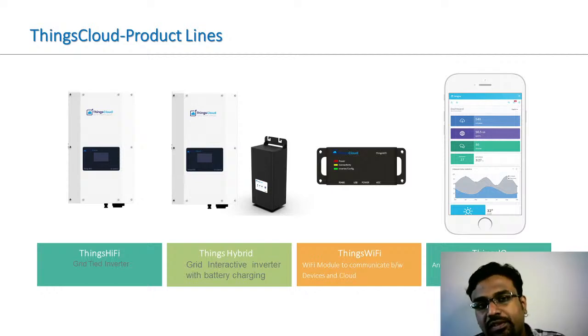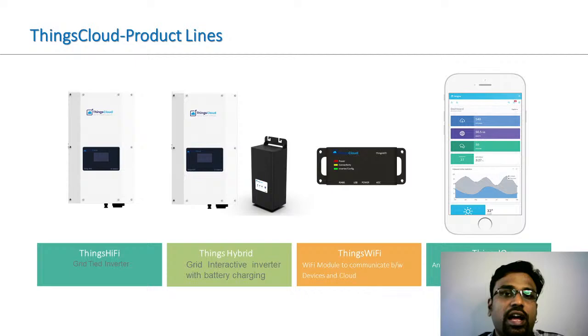And ThingsWiFi is nothing but an IoT device which helps to do remote monitoring. Whatever data is shown in the display of the inverter, and whatever data is stored in the inverter, will be pushed to the cloud. We can process the data and see graphs of what is going on at the site, and the daily, monthly, and yearly generation.